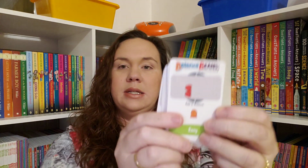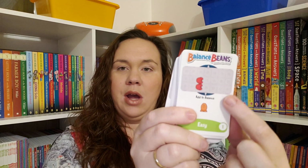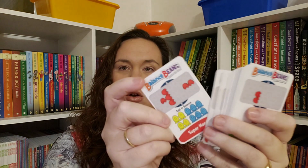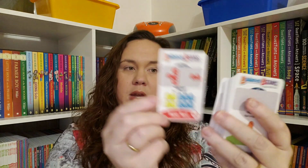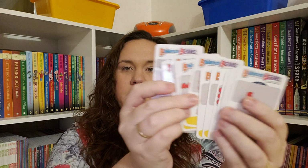And again, it comes with the 4 levels of challenge cards, and they start by telling you, for instance, place this one and figure out how to balance it. Or it can go all the way up to super hard, and you have to add these, but it has to be balanced when you're done. So that is that one. I think that's my husband's favorite one.